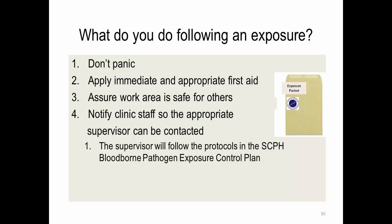So what should you do if, while working at Summit County Public Health, you have an accidental exposure to blood or other body fluids? The first thing is, do not panic. Apply immediate and appropriate first aid, including washing the area with soap or water, or if it's a mucous membrane, rinsing copiously with water. Assure the work area is safe for others. Notify the clinic staff so the appropriate supervisor can be contacted.